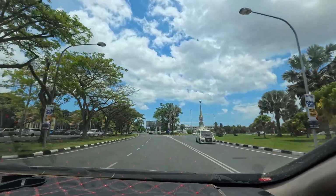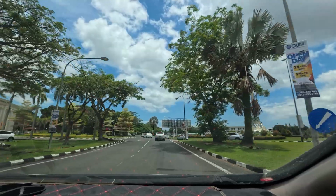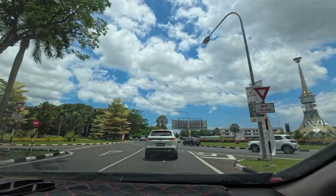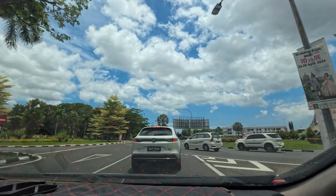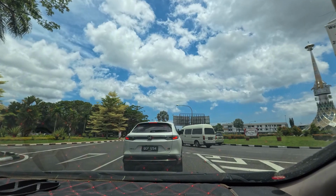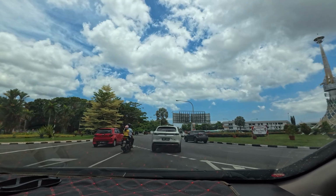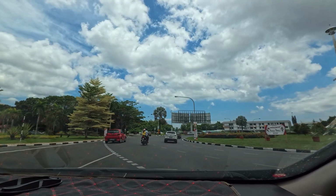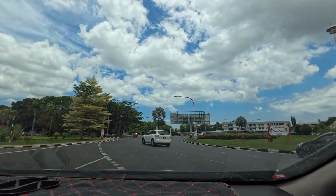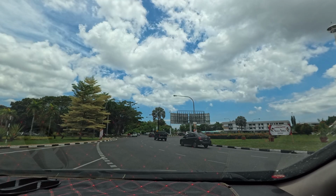There is this roundabout in front of us. This roundabout has a special name. It is the Unity Tower, if I'm not mistaken. It has a very unique structure made of stainless steel and glass. Currently, this area that we're driving around is the Miri City Center area. If you come to Miri and visit, this is one of the best places to stay because this is where a lot of the shopping malls, eateries, and many more are located.